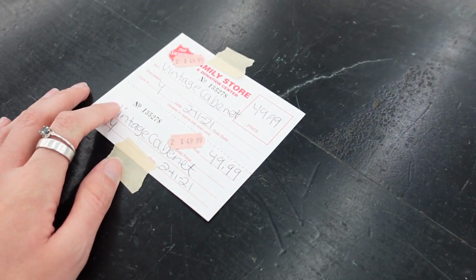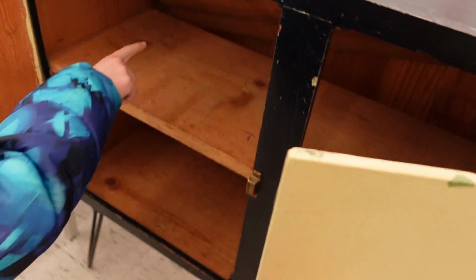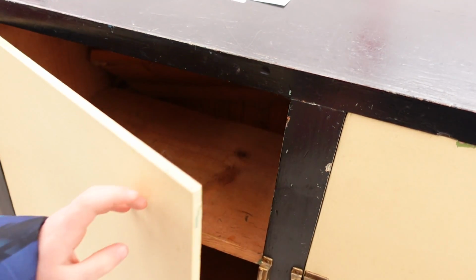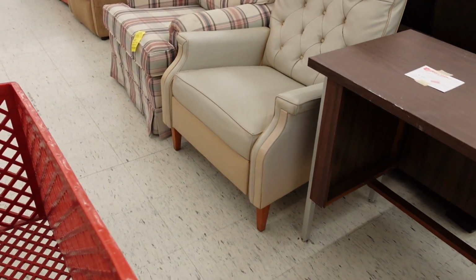I did fall in love with this piece of furniture with those hairpin legs. I thought it was absolutely amazing. It was $49.99. It was a great price. There was no way I was going to be able to fit it into my car, but I was very tempted. I thought it would have made a great entertainment console. I probably would have repainted it from the yellow and black, but other than that, it was perfect. I did leave it. I'm sure someone will come along who also falls in love with it and gives it a wonderful home.